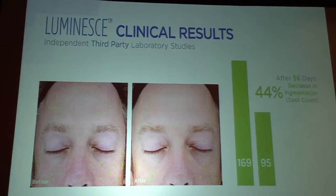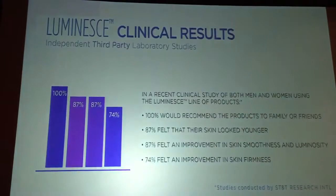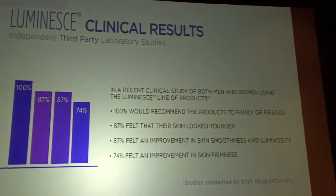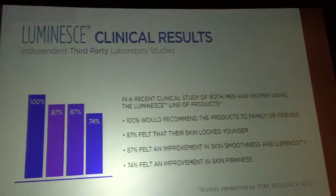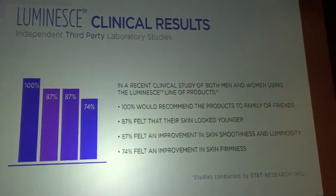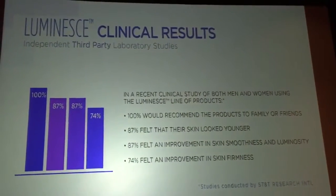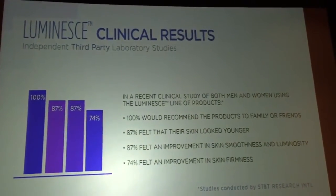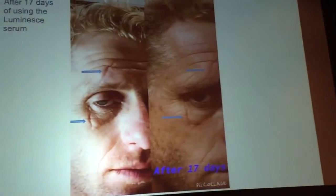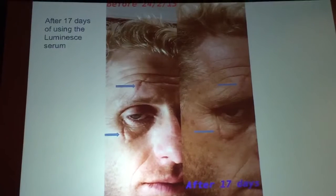Once the 2 months were up, they tested them again, and you can see how much lighter and how much less they had. What was amazing is that 100% of the patients said they would recommend it to other people and have their families use it. And over 80% felt better in terms of how they looked and how the skin was, and that they looked younger. So we have third-party proof that our product works.